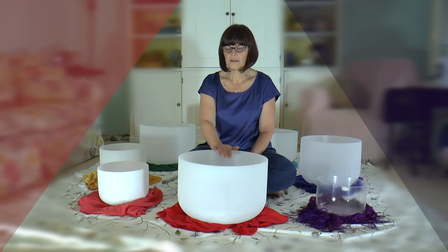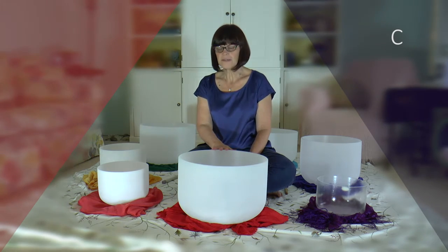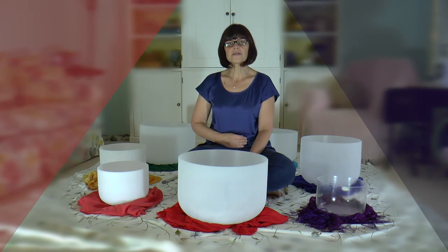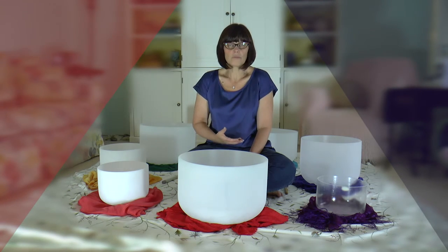And we'll start with the root chakra, which is at our base. It holds us to the ground. It grounds us. And it's actually seed. And then the next chakra is our second chakra, our creative space, where we create from, and women create from that place.